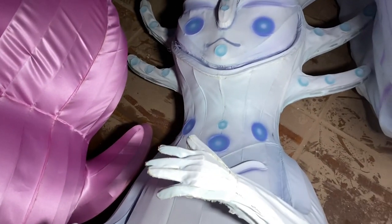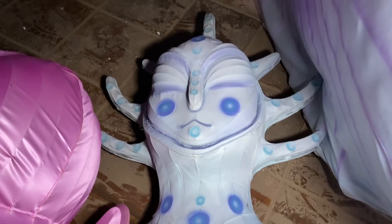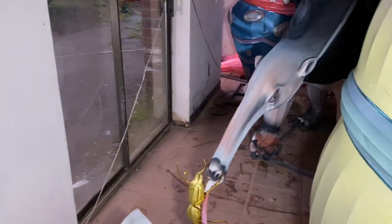What? Oh my God, what is that? What is that? Oh my God. There's an anteater in here.